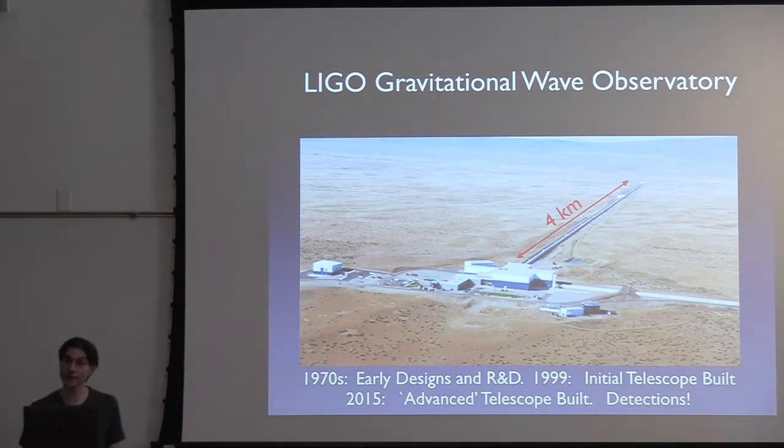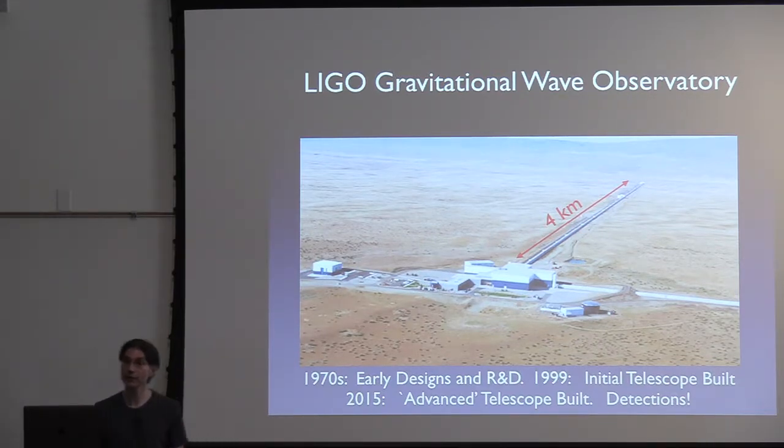And in 2015, the newest version of the telescope came online, which was called Advanced LIGO. Astronomers are not really very clever in our naming of telescopes, so it went from initial LIGO to enhanced LIGO to advanced LIGO. But very soon after, actually literally in the first few weeks after the new telescope came online, they detected the first sources. So I want to give you a little bit of a feel of how this actually works.